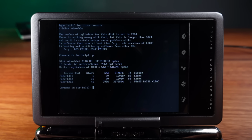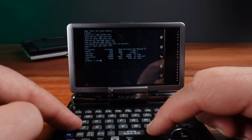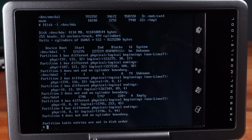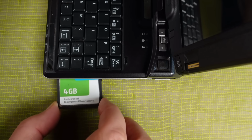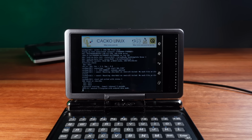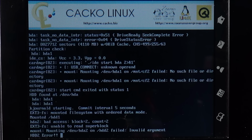But after formatting these 2 partitions, I was unable to copy the system files over, and I kept getting errors. Maybe I had made a formatting mistake, or I didn't mount the partitions properly. I also tried taking the compact flash card out again and using the Lifebook running Linux, and I was able to copy the files into the correct partitions. But after doing all this, it's still not booting, though I am getting a slightly different drive error this time.